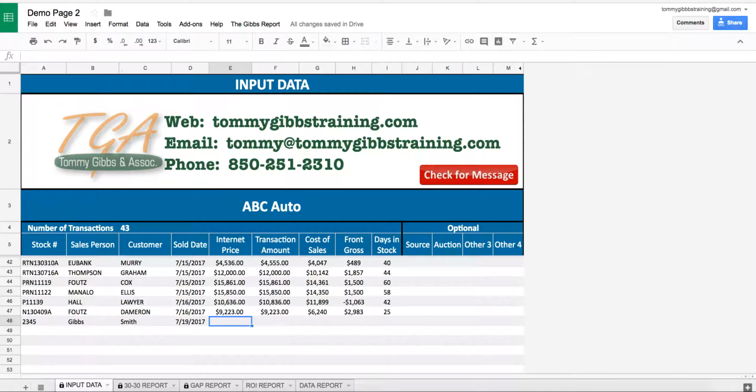The internet price. Again, this is going to help populate the other fields. The internet price, let's say we had it on the internet for $15,000. You don't have to put zeros, dollar signs, just hit tab. It populates it for you. And let's say that we actually sold it for $14,000, which obviously means we gave up $1,000 once the customer showed up. And we're going to pretend that we had $13,000 in the car.